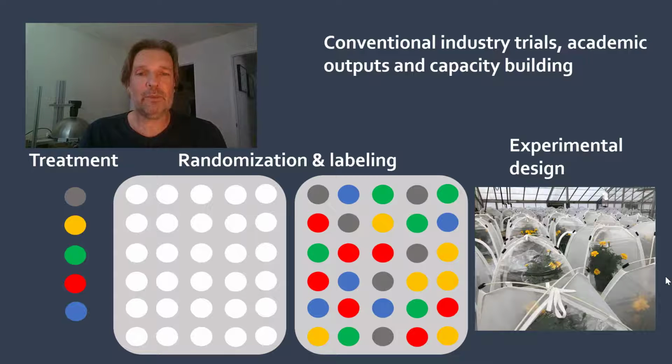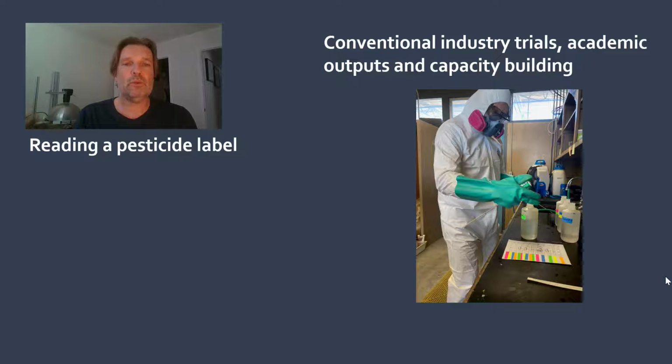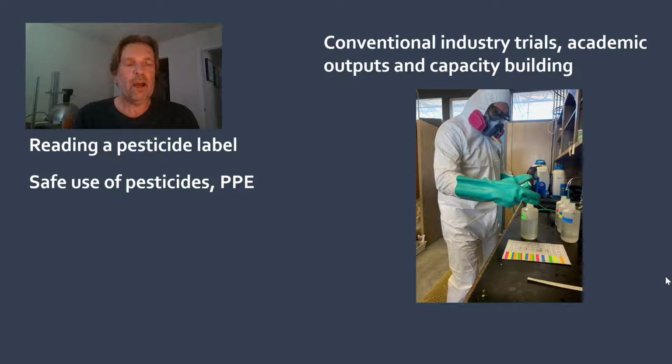For somebody trying to become an applied entomologist or work in pest management or IPM in general, this should be a requirement to set up experiments like this. Even though the students themselves are not going to spray pesticides, having them read a label, having them understand the different parts of a label is incredibly valuable. Have them understand how to use pesticides properly, how to get rid of excess pesticides, how to use personal protection equipment, how to calibrate equipment. All the different calculations that go into this, I think, are incredibly valuable.